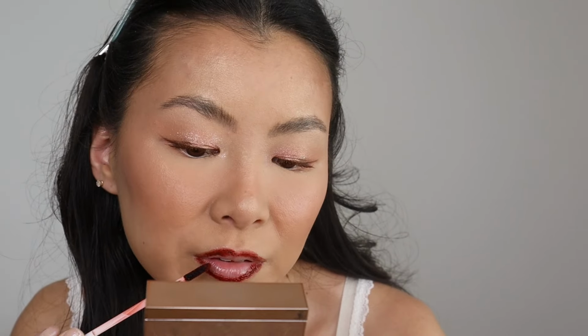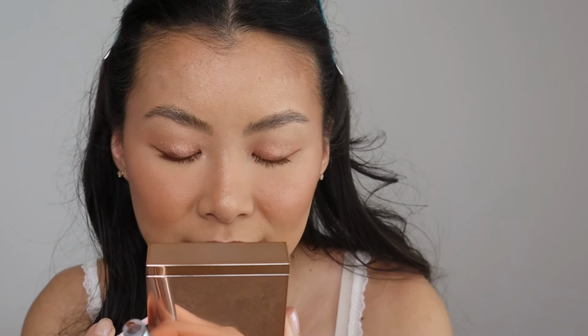I noticed that with this, you can't do multiple layers because it starts to come off. It's not looking that great. I find you have to do it fast and in one swoop. We're just gonna leave it like this, hope for the best. I think I have to wait about 15 minutes, so I'll be right back.